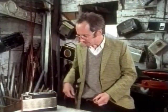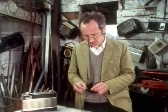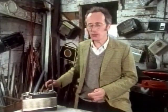The biggest change in broadcast radio since the war has been the introduction of FM. The great advantage is that it's much less susceptible to interference. The spark, which drowns out AM radio, is hardly audible on FM.